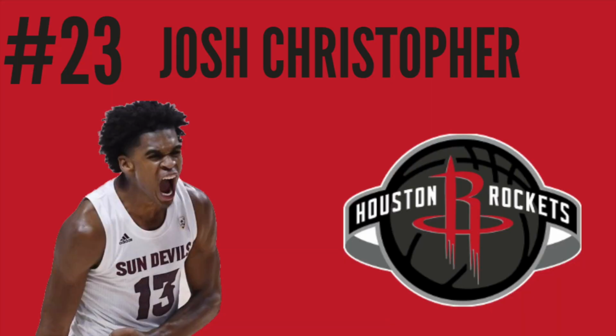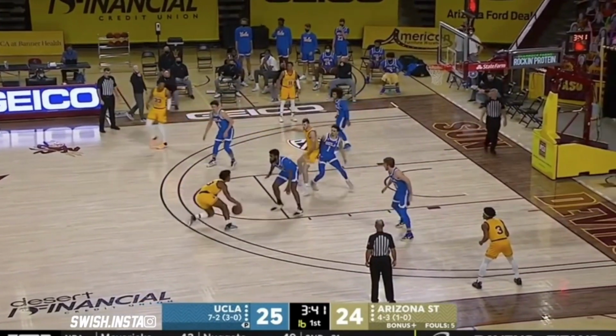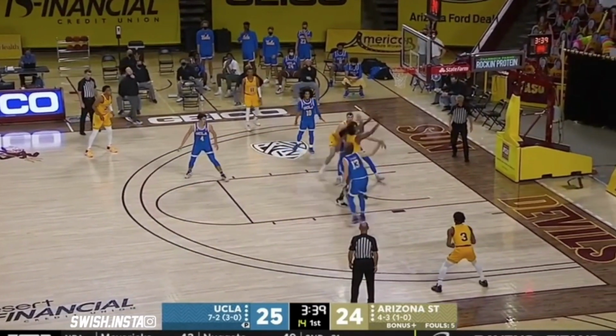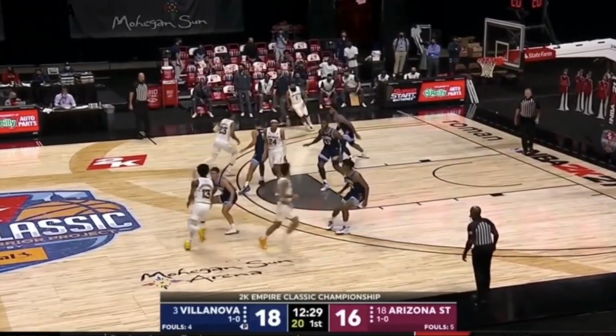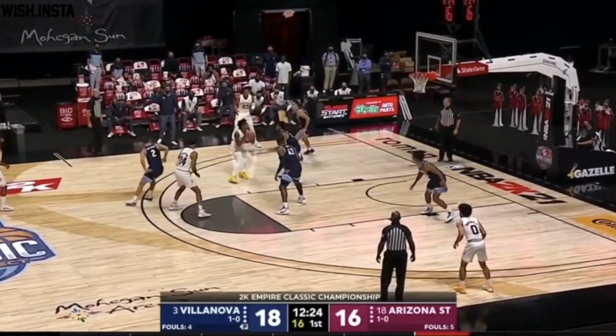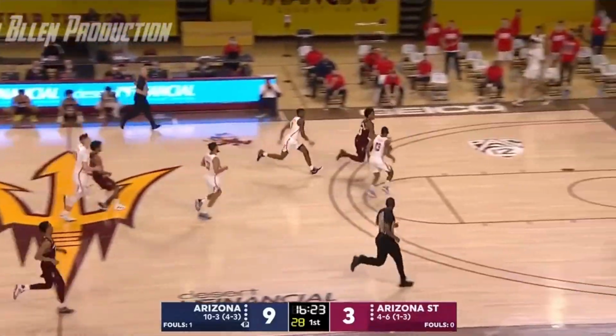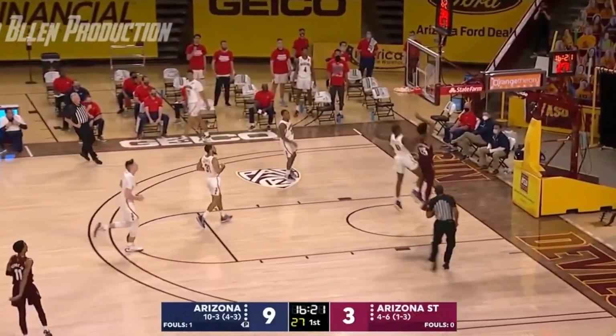At 23, I have the Houston Rockets taking Josh Christopher from Arizona State. He's another guy who I think will be targeted for upside in the first round. Christopher has definitely struggled at Arizona State with inconsistency and injuries, but he does have that raw offensive production gene that NBA teams tend to like a lot. At worst, I think Christopher projects as a reliable spark plug off the bench, and at best, he can definitely turn into something more.